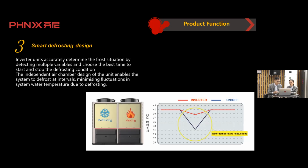And next. What about the smart defrosting design? The smart defrosting design is the inverter units accurately determine the frost situation by detecting multiple variables and choose the best time to start and stop the defrosting condition. And the independent air chambers design of the unit enables the system to defrost at intervals, minimizing fluctuations in system water temperature due to defrosting.